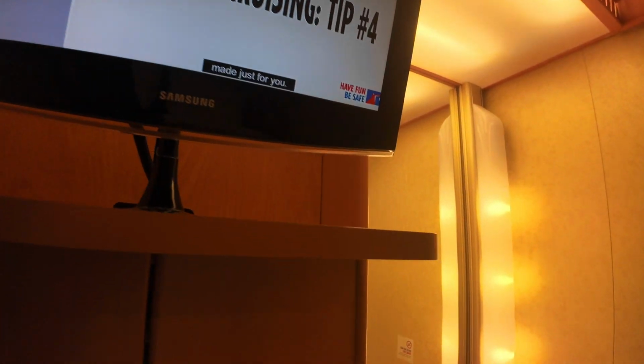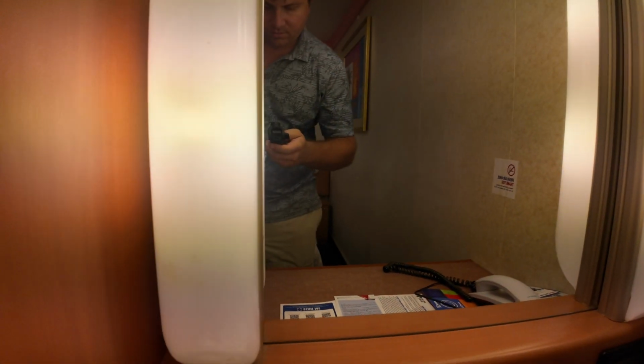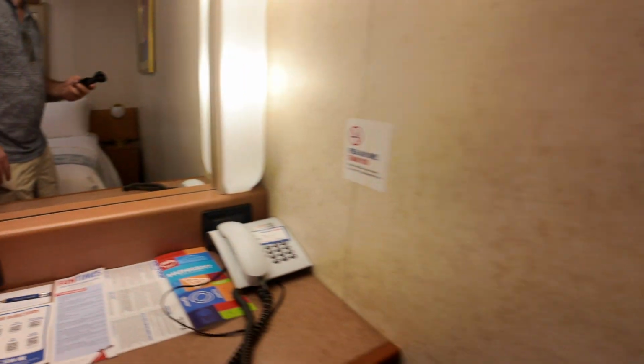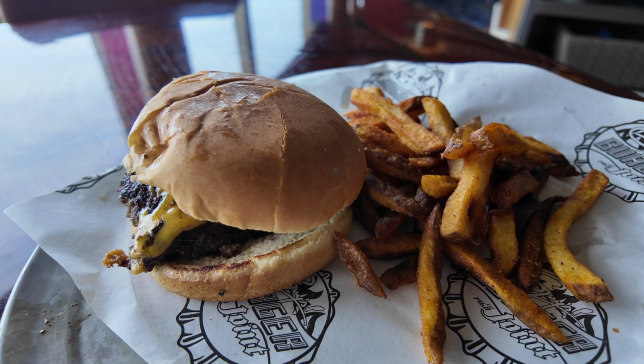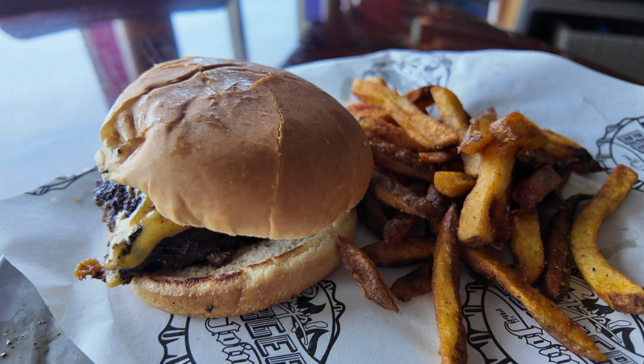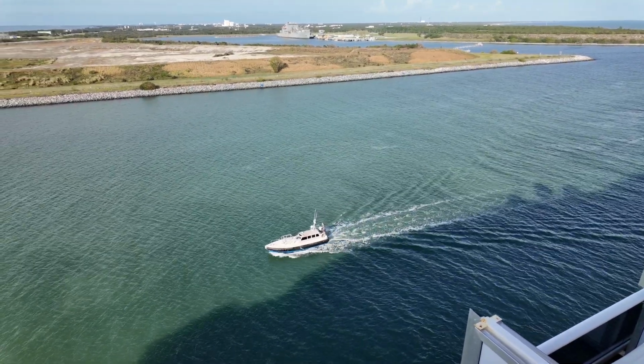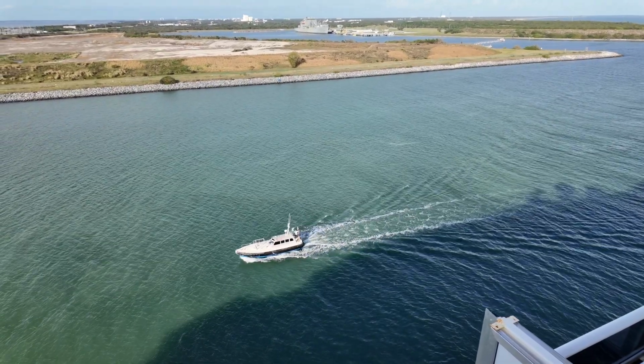After settling in the room, I decided to head over and grab some lunch since it was Embarkation Day after all. So I stopped by Guy's Burgers joint. Guy's is one of my favorite things of any Carnival ship. I feel like the lunch here is amazing. It's one of the best burgers at sea. Got great french fries, awesome toppings, so I would not miss this.